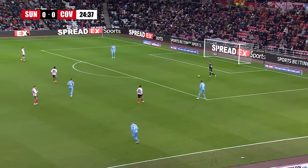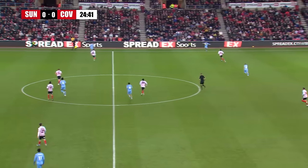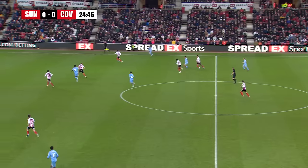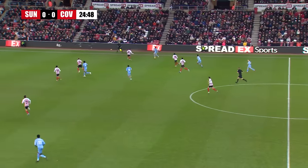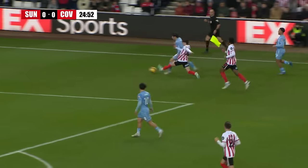But from nothing now, isn't it? You know... Coventry really weren't in the game, and then all of a sudden they've had the two best opportunities really of the half so far. And they come again. Van Nieuwik, Sakamoto linking up well on that right hand side.